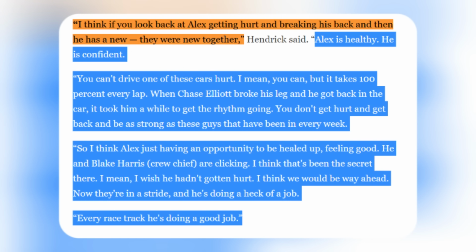When Chase Elliott broke his leg and he got back in the car, it took him a while to get the rhythm going. You don't get hurt and get back and be as strong as these guys that have been in every week. So I think Alex just having an opportunity to be healed up, feeling good, he and Blake Harris, crew chief, are clicking. I think that's been the secret there. I mean, I wish he hadn't gotten hurt. I think we would be way ahead. Now they're in a stride and he's doing a heck of a job. Every racetrack he's doing a good job."